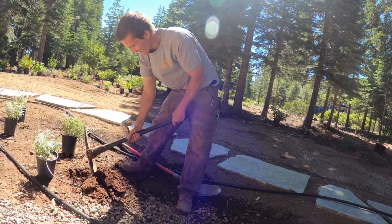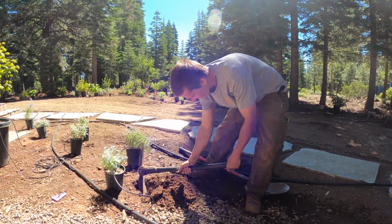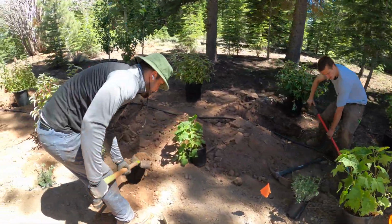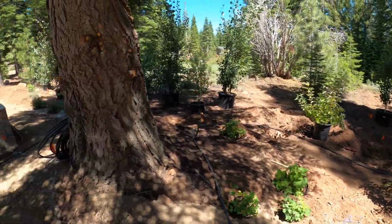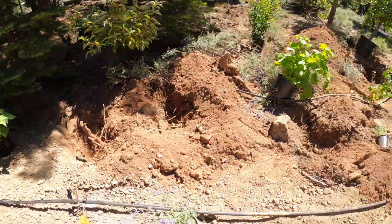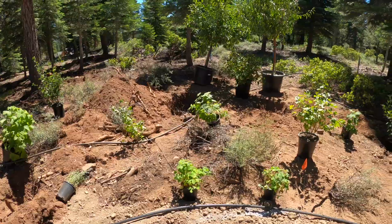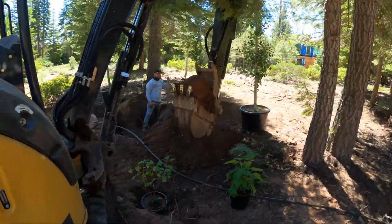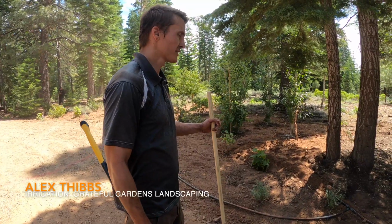You can see here that Alex is starting to dig in our drip line. I really want everyone to know that drip line should only be buried in the ground maybe an inch. It should never be buried any more than that, because as the earth moves, dogs, bears, whatever, these lines can get kinked.